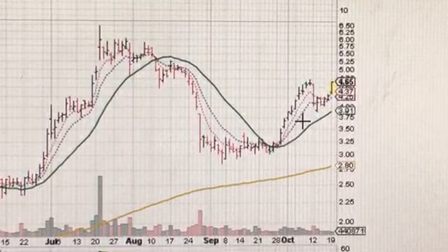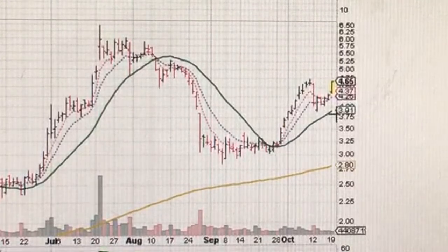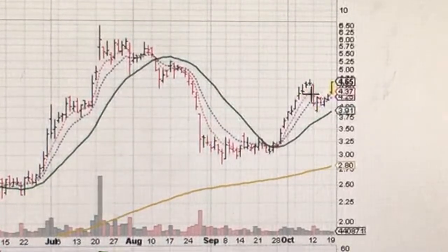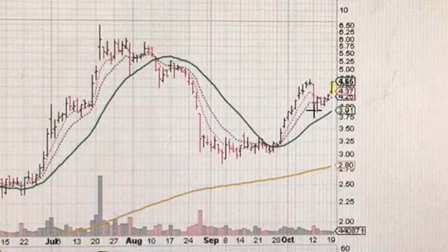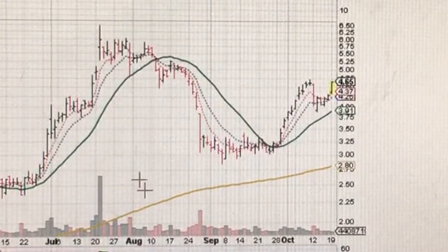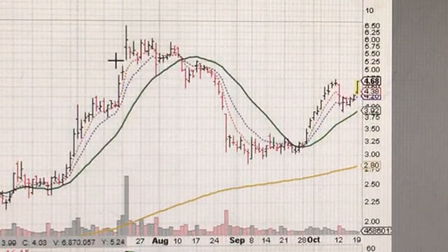You get these shakeouts. So as long as the stock is above the 20, you're okay. There's no reason to get out. Even if that day was 6, 7, 8%, you don't get out. You're still above the green line. So the pattern is still at play. You always give the benefit of the doubt to the previous trend.